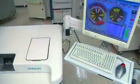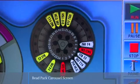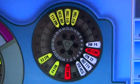The bead carousel image is very similar in design to the reagent carousel. From the home screen, you see the number of bead packs on board, how many beads are left in each pack, bead lot number, and status of each bead pack.